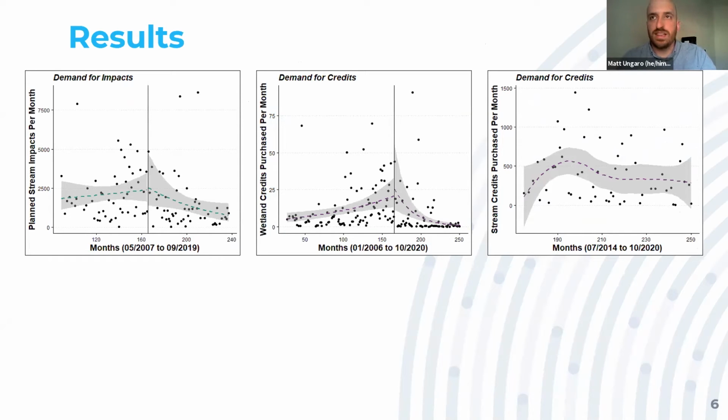And on the left side, we have the demand for impacts. Once again, this is the demand on the side of these developers. They want to go out and damage a wetland. How much in demand is it to actually do this? And this is specifically for stream impacts per month, in linear feet. So linear feet of streams impacted. And then on the x-axis, we have months from 2007 to 2019.